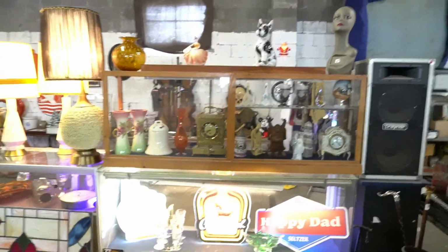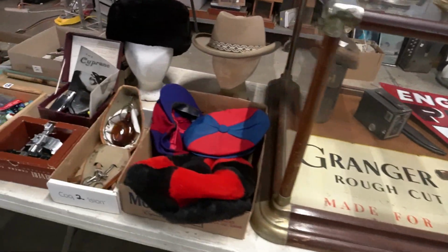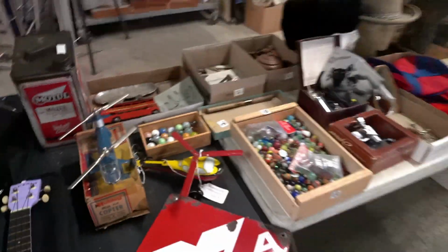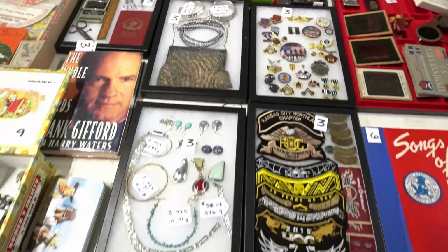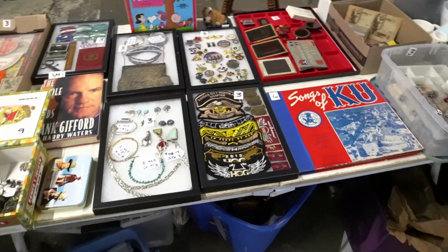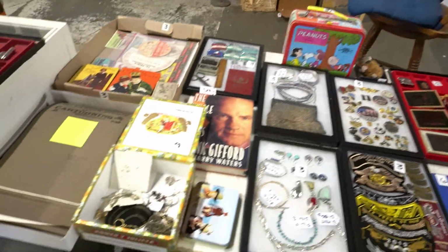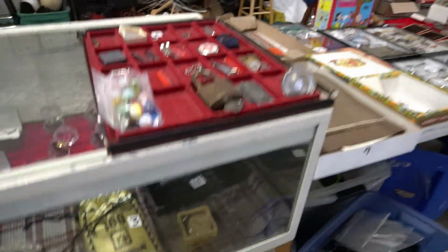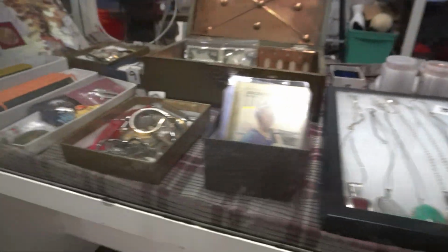Art, pottery, and more. Vintage toys, old signs, marbles, more signs, more toys. Oh yeah. Sterling silver jewelry, military stuff, looks like motorcycle club stuff. Oh my gosh, all kinds of nice items. There's some more rings and jewelry and sterling and sports and coins and currency and watches.